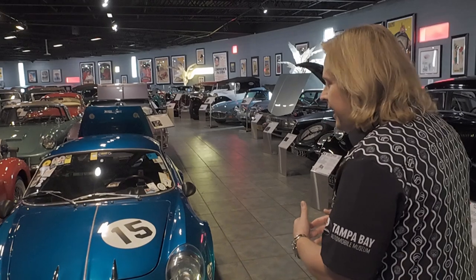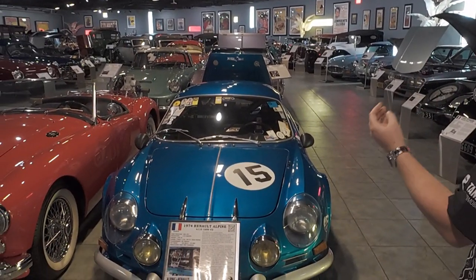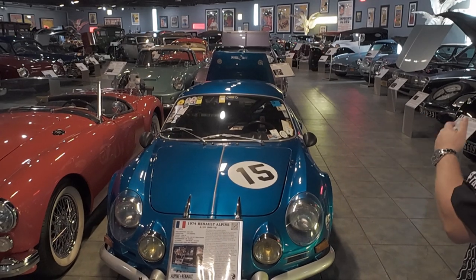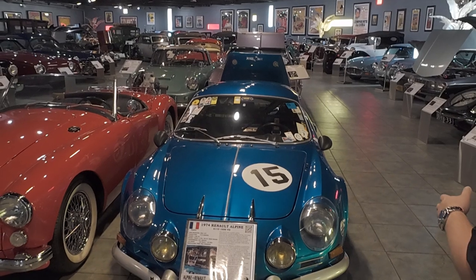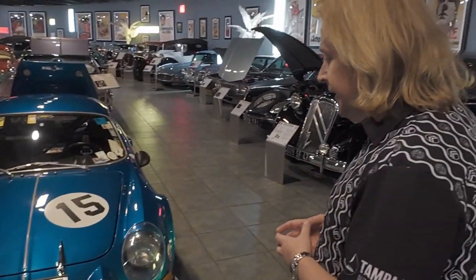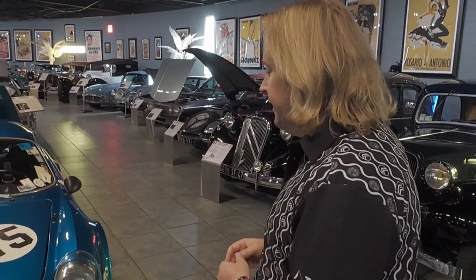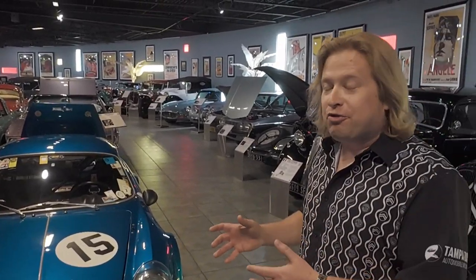They connect with it. It's an incredible piece of racing history, but there's also something about this blue. This is one of the most unique blues I've ever seen, and it's a beautiful car. It's impressive. This one's from 1974, and it's got performance. It's got great handling. It's got speed. I've never driven this one. I've been told it's very fun to drive.